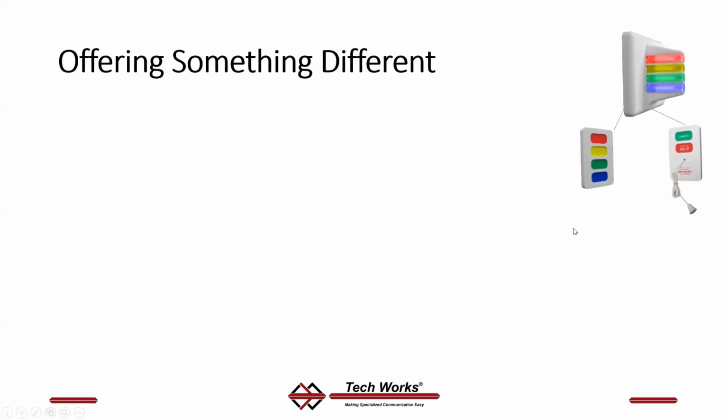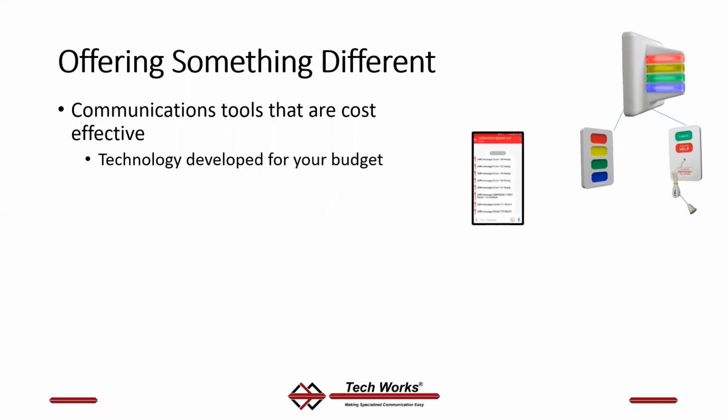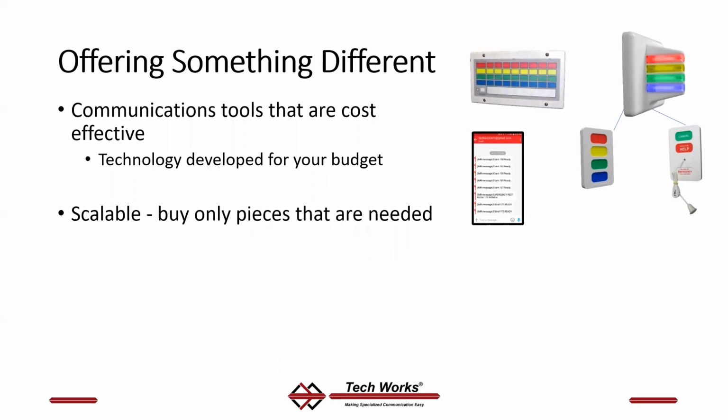Let's get started. What is a clinical? We're offering something different. These are communication tools that are cost effective, and it's based on technology developed for your budget. They're scalable. You only buy the pieces that you need. You don't have to buy a central controller or make a large investment in some particular piece of equipment. You can keep expanding this now and into the future.